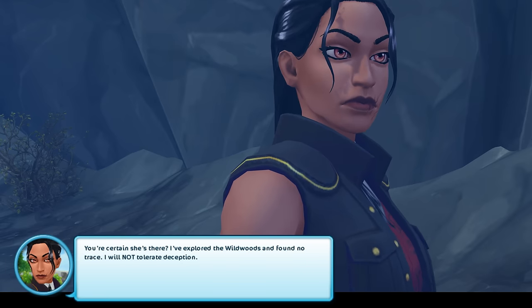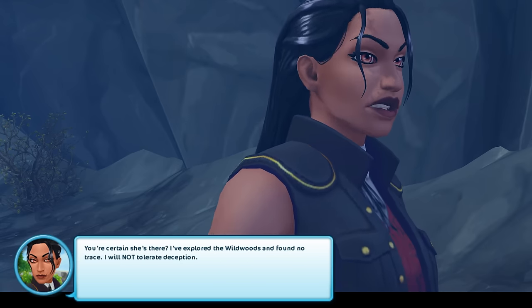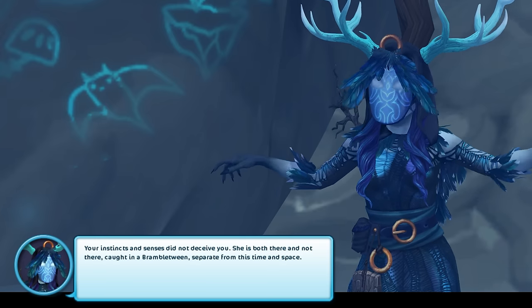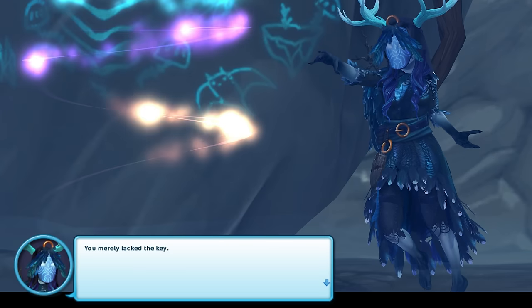You're certain she's here? I've explored the wild woods and found no trace. I will not tolerate deception. Your instincts and senses did not deceive you. She is both here and not here, separate from this time and space. You merely lacked the key.